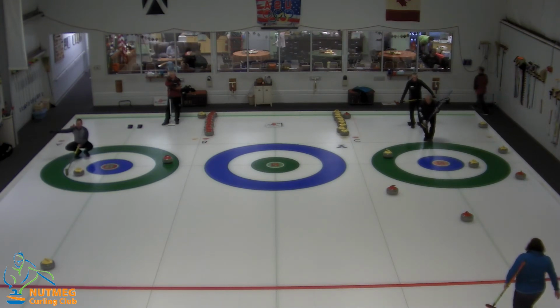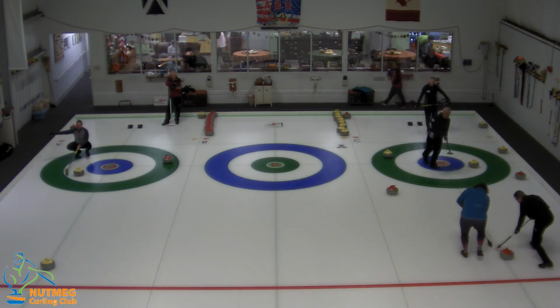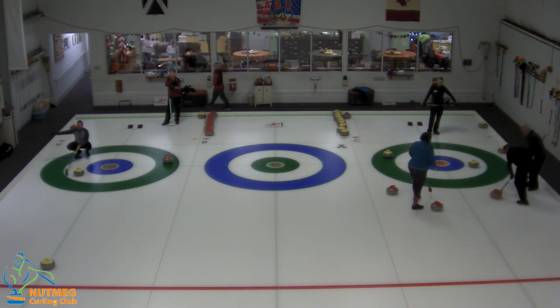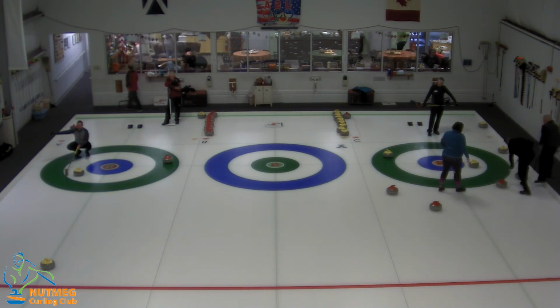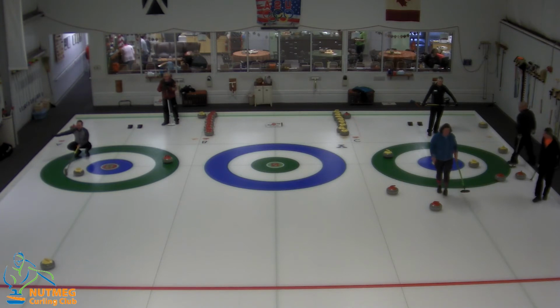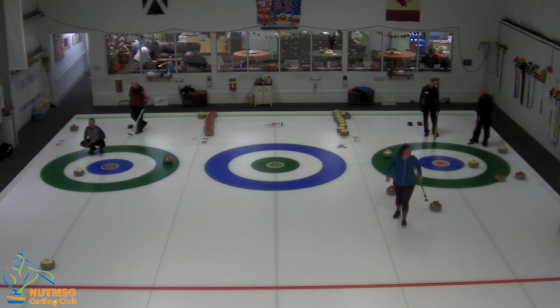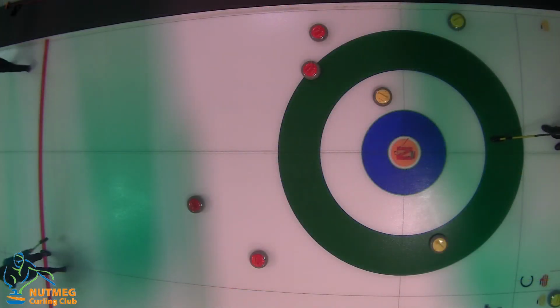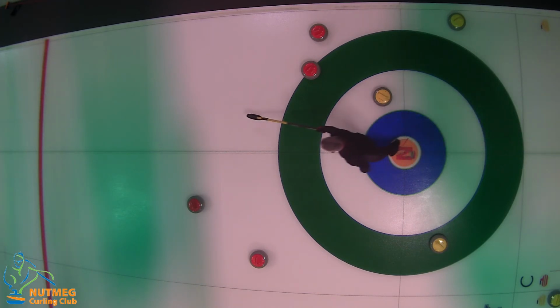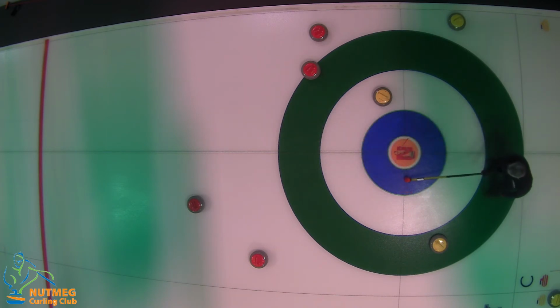Play has resumed over on sheet C as well. And this shot is going to impact the guard. Can they get this guy into the house? It's spinning, and it is a biter on the outer 12. Nice shot over on sheet C. That's the result of that shot right there. So we still have 2 yellow as the count over there. This is what you're looking at right now.